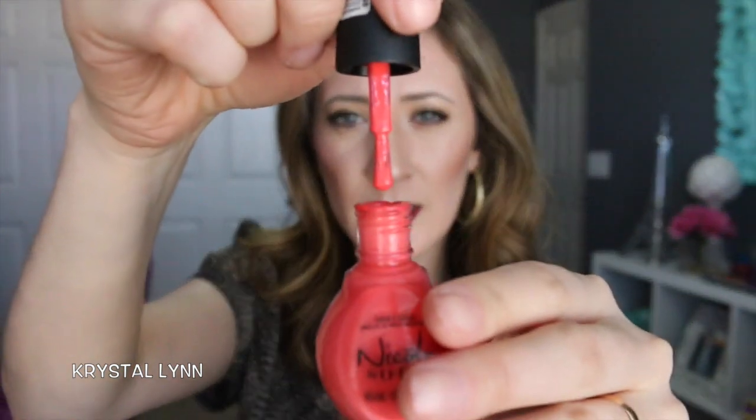So this is what the brush looks like. And I actually do like it because it's a little fatter than some brushes, but it's not huge, you know, but it just covers a lot of my nail. That's why I like it. It's a very pretty coral glossy finish. Love it. It's beautiful. So that's it for my loves and letdowns.